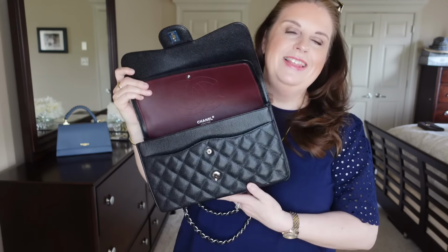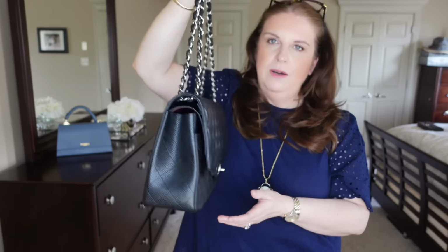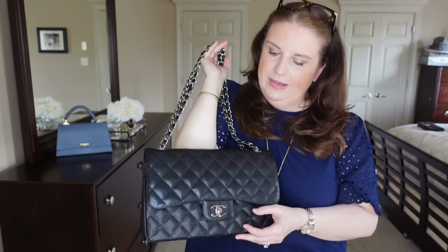Here's the second one. This one I bought brand new from the boutique in Hawaii. It does have silver hardware. It was back in 2016. It was the same trip when I bought this little Dior Promenade clutch, the little one I showed you earlier. So those were the two bags I purchased in Hawaii. So yeah, it is a little heavy bag. I wish I had a smaller one of this kind in my collection. I used to have it, I sold it, and I don't think I'm gonna purchase any because they are crazy expensive, and I don't think they're worth it.